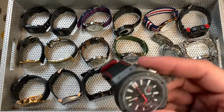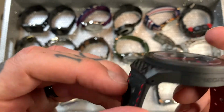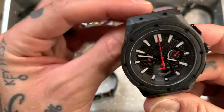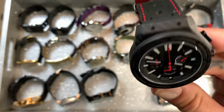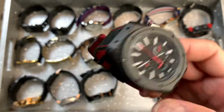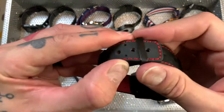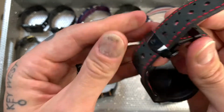The next watch here is my Renegade. I actually got this carbon fiber case on eBay, on an eBay auction. This company is still in business, but they're doing leather wallets and things like that. They did this watch on Kickstarter, and then it just disappeared. But it's a beautiful watch.